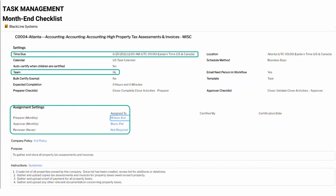This screen here shows the setup information about the task. Now I'm just going to touch on the important pieces here. So over here, you have a task due date. Okay, so that's telling you when the task is due.